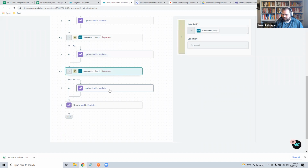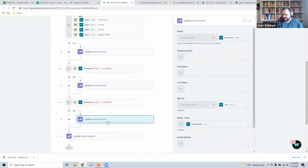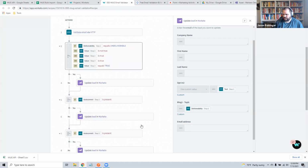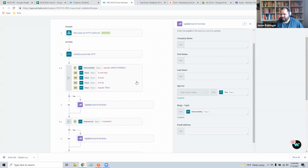And finally, I'm scrolling down. One more thing. This is just a fix on the previous one for deliverability, but otherwise, I'm using opt-in 2 here, which has a deliverability score, and also just whether you can deliver to it. So I think once I run this, it'll make more sense.